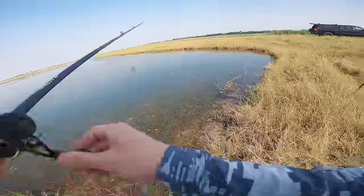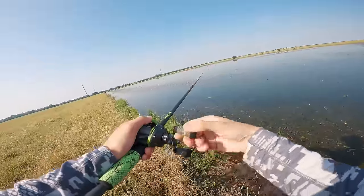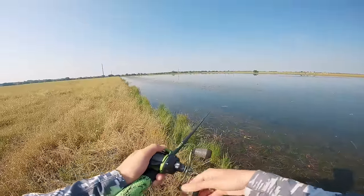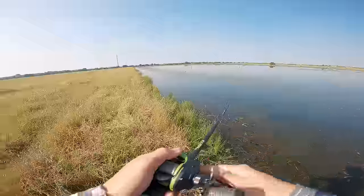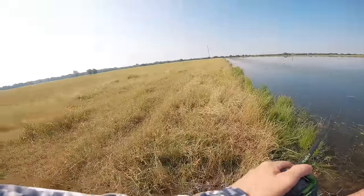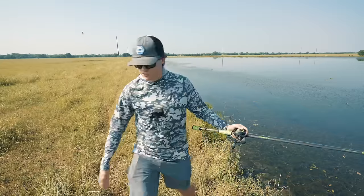Nothing so far. You know what? These fish are probably grouped up to a certain extent. So I'm going to make a cast across the thick grass that way and work my frog in relatively fast. It's also possible that, it's like 90 degrees already, these fish are already in the deepest parts they can be, which would be unfortunate. Probably should have got here earlier. It's like 9:30, so I probably should have started filming a little earlier in the day. But that's how the cookie crumbles.